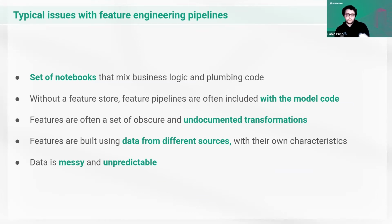The reality is that you cannot trust data. Oftentimes it's really unpredictable. Even if you train your model today and data looks okay, 6 months in, data might change and the quality might deteriorate, right? So all these aspects contribute to breaking what's called the feature engineering pipeline.